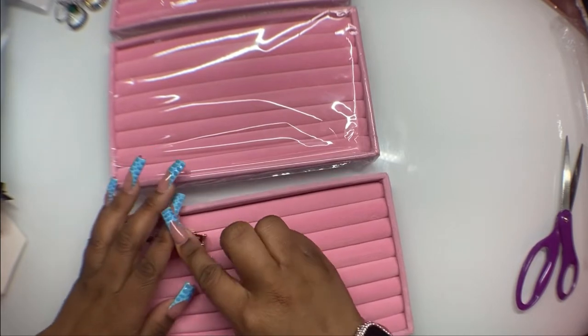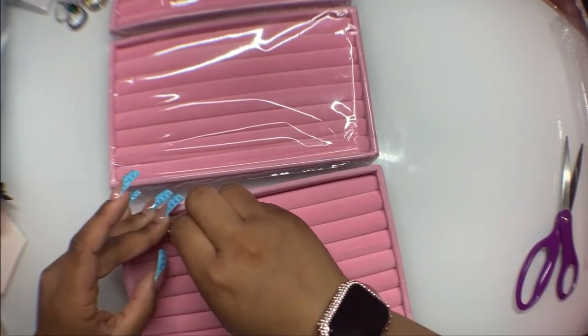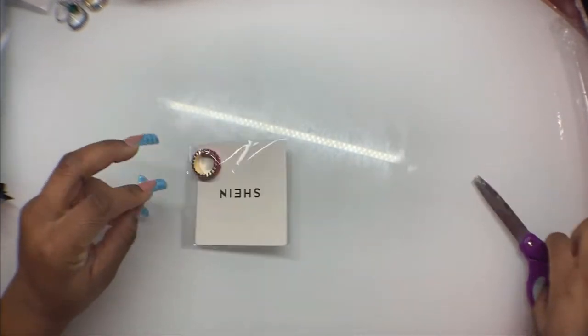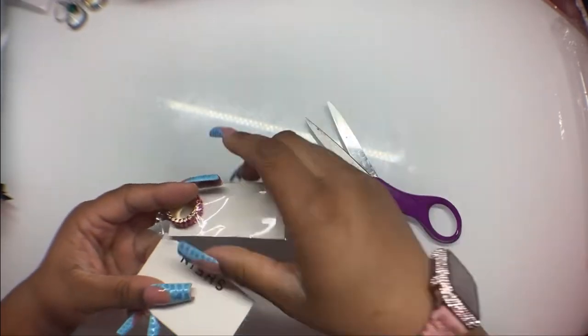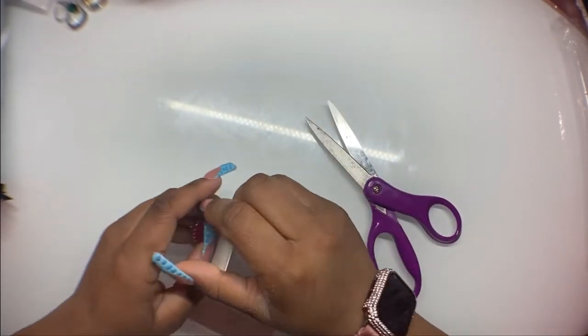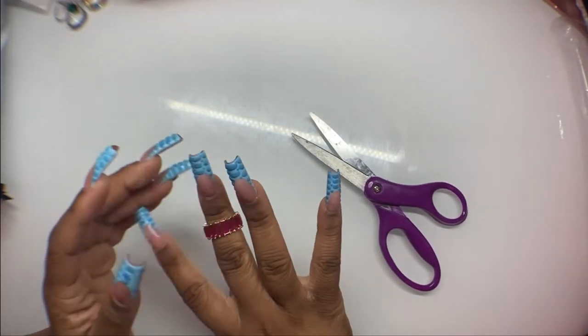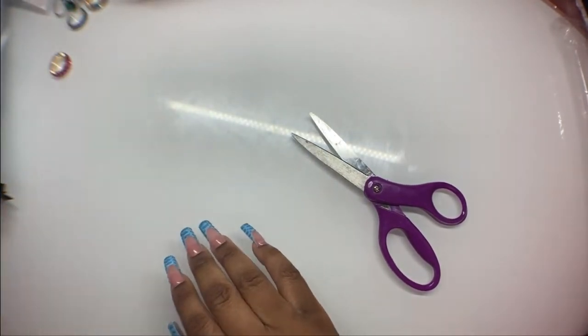Next thing I got were these, what are these things called? These ring holders. But yeah, I got three of them. And they're great for your rings. Highly recommend. Another cluster ring. I got this one. It's gold and a hot pink. It's really, really cute. Super pretty. I absolutely love them rings.